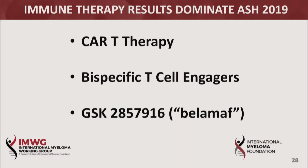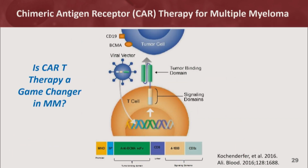Okay, well, as I say on this slide here, immune therapy really has dominated here at ASH this year, and in each of the three areas that I list, the CAR T therapies, the bispecific T-cell engagers, and then the monoclonal antibody drug conjugate, the GSK belamaf, there is a lot of interest in the updated data. Mostly because all three categories are moving forward, and we're expecting that they will have some degree of approval in the near term.